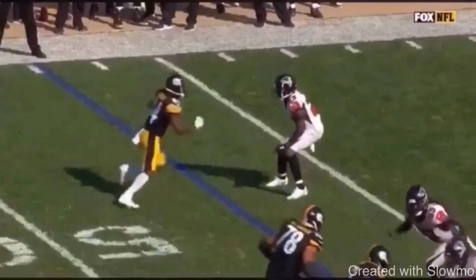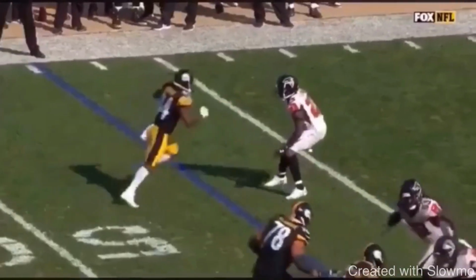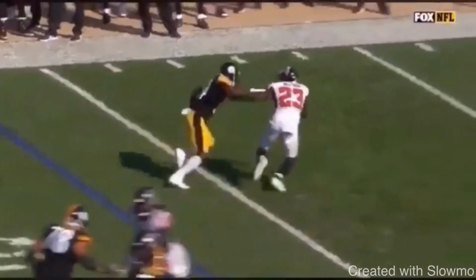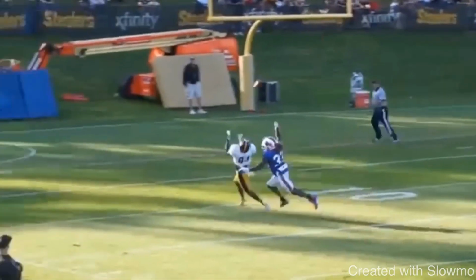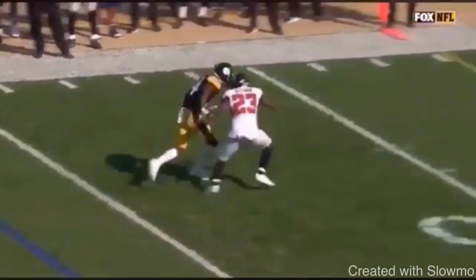All right, so this last route, AB does this little hesitation hop, kind of a skip into it. Now, what he does in this, he's closing the gap with the DB. I love that. Make this DB play, make this DB get on his heels. I love that, closing the gap. But what also he's doing is he's gathering information. How's he going to play me? Is he going to try to get his hands on me? Which way is he turning? And he's just gathering information on this DB. He's making a read on him. And then he's able to change speeds right on a dime. He comes off nice and slow, fast, kicks up into second gear, and now he's getting his hands off him.